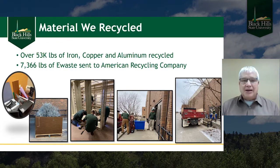This is just some things that Debbie put together, the amount that we've recycled. Obviously, Scott Ola and his staff weeded a lot of books, so we have fewer books going back into the library. So we had a lot of extra shelving that we were able to recycle. You can see there the amount and the amount of e-waste. Okay, Jesse.